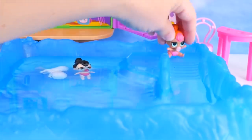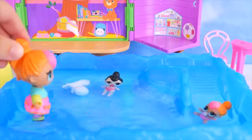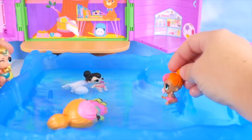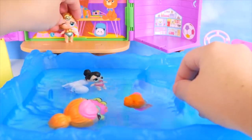Ooh, me too. I'm coming over here to the slide. Whee! Wait for me, guys. I'm splashing down. Woo! Come on, little Lux Boy. Come on. I don't want to get all wet. I don't like being wet. It messes up my bow tie. Oh, I'll just wait over here.